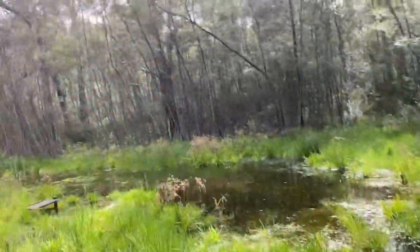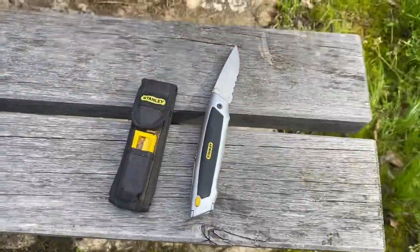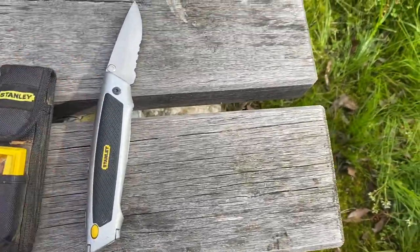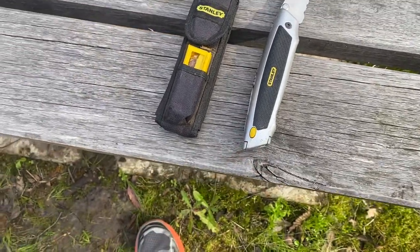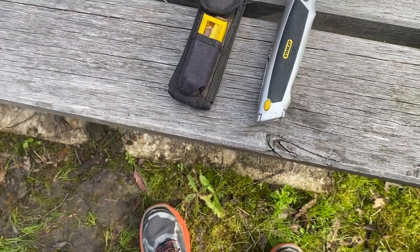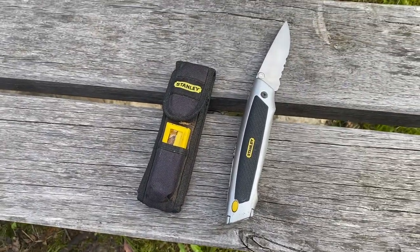Just thought I'd show you some of the things that I got with me camping. So I'll start off with my knife down here. Just a knife that I carry. This end here, you can close that. And down here is actually a Stanley knife. A blade comes out, so you can use that. But you can't have them both out at the same time, only one at a time.